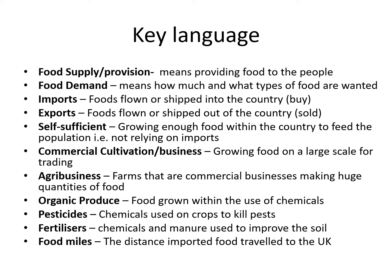Imports are foods that are flown into the country or shipped into the country, so we buy them from elsewhere. Exports are foods that we flow out of the country, so we're selling them to other countries. Self-sufficient. Being self-sufficient means that we are growing enough food within our own country to feed our population. So, in other words, we don't rely on other countries and we wouldn't need to rely on imports.